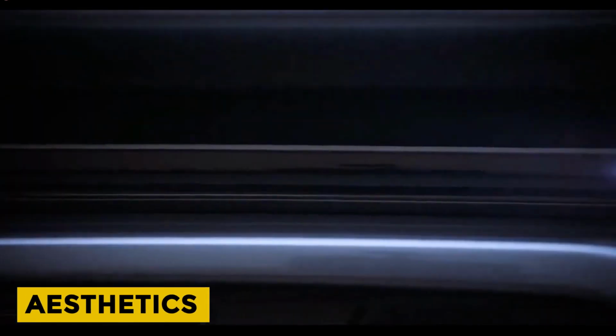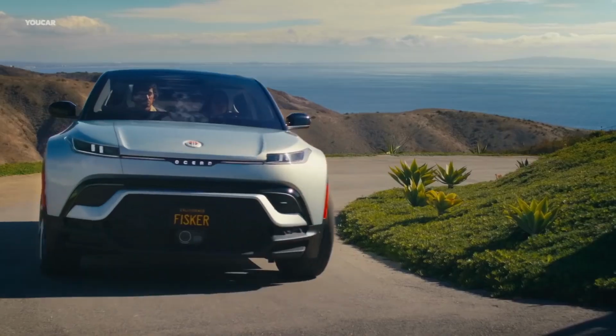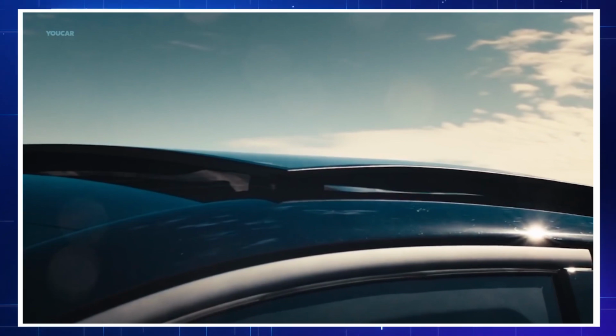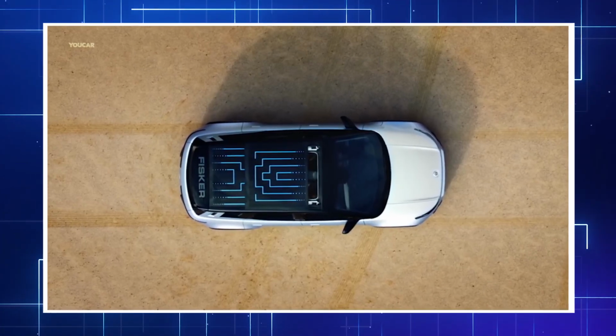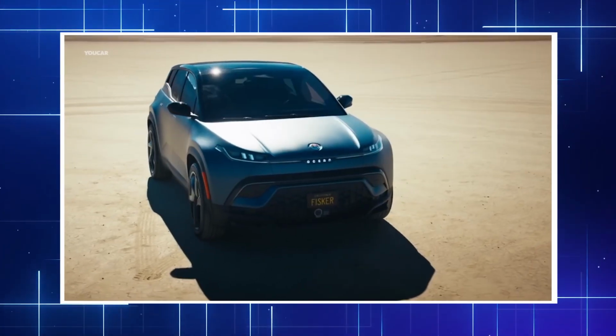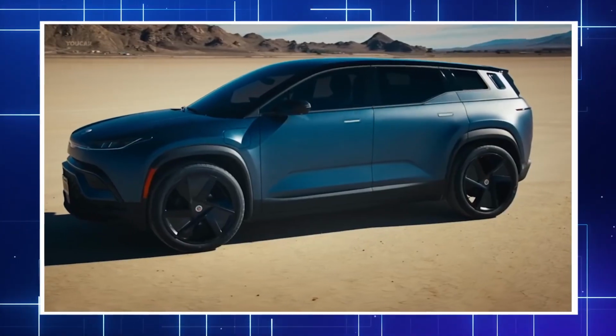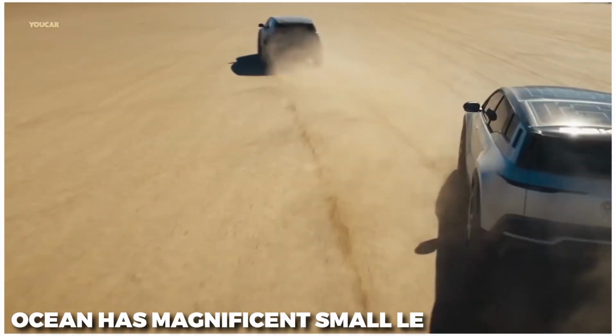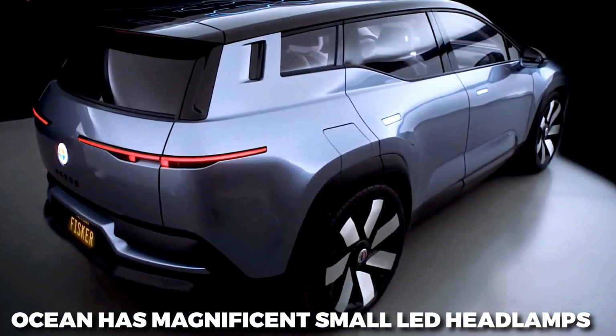Aesthetics. The 2023 Fisker Ocean is accessible in both right-hand and left-hand drive. It has a long roof line that reveals the solar-powered charger, large bumpers, a tow bar, a 22-inch wheel, touch-sensitive doorway handle, and an openable back windshield. The Ocean has magnificent small LED headlamps, and you know what?